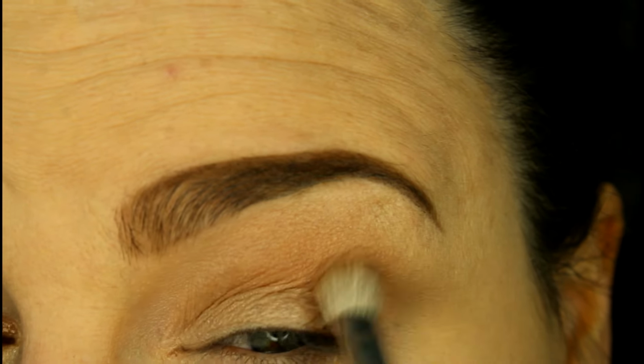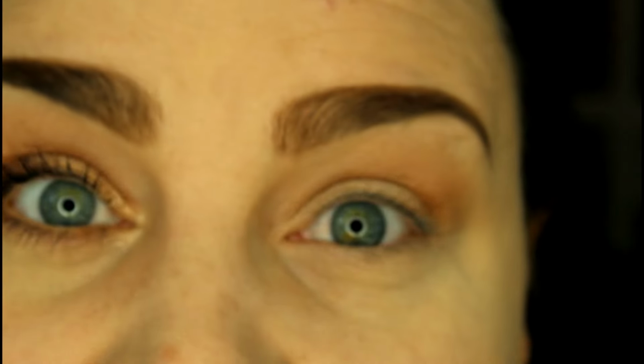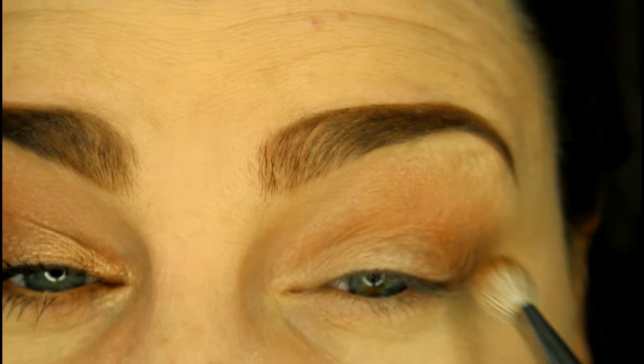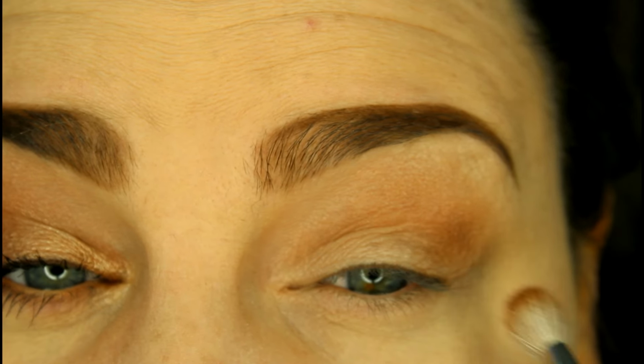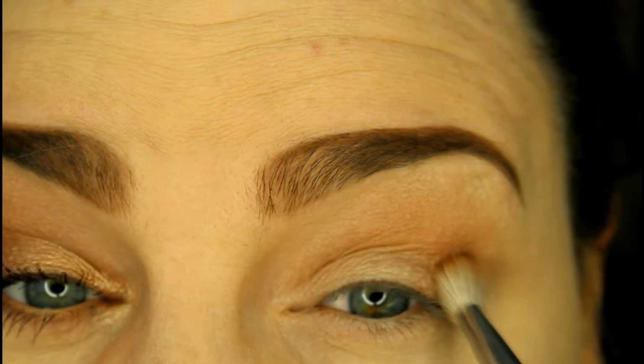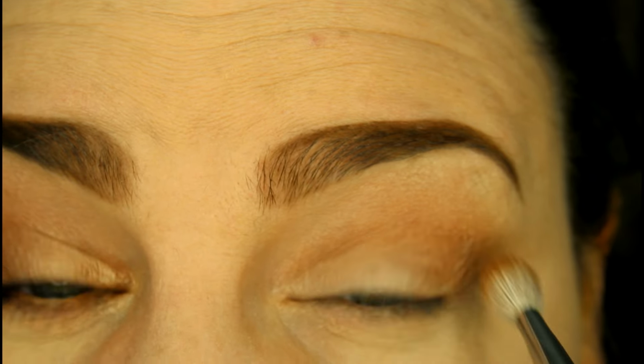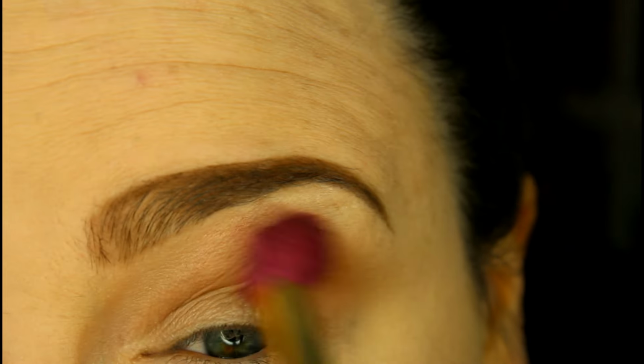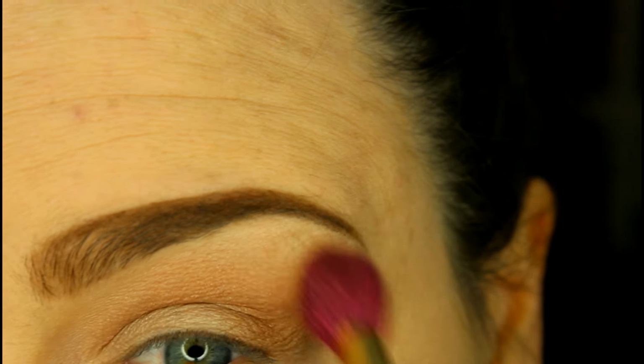And easy to deal with. All right, and now taking that same brush, we're gonna go into a little tiny bit of Charmed, I'm Sure, which is the last one on the top row. And we're really gonna work that just really lightly in the very outer portion. So just add a little bit of depth. So now I'm just going to take that fluffy brush again, blend it out so it's nice and soft.